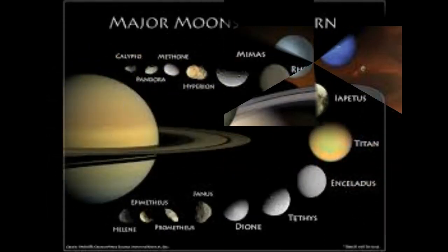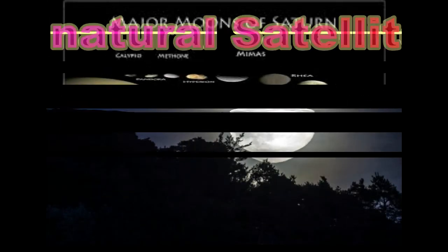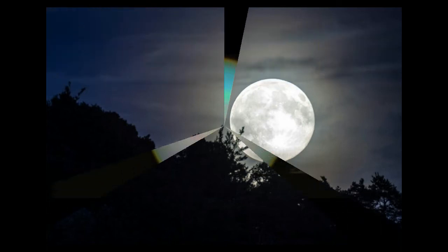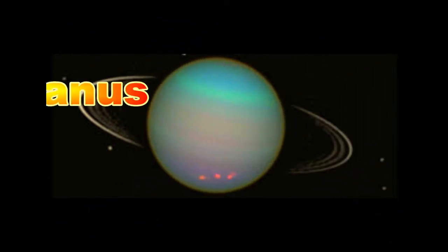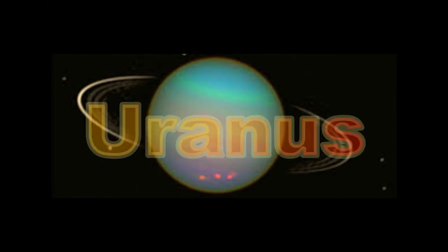Saturn has dash natural satellites around it. 62. The Earth's satellite is the Moon. The astronomer William Herschel discovered dash in 1781: Uranus.